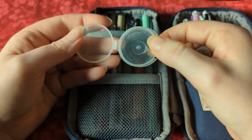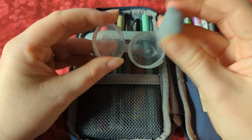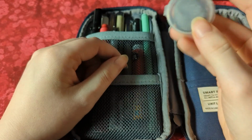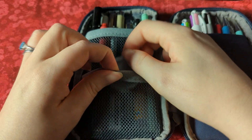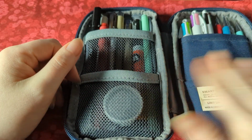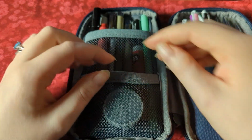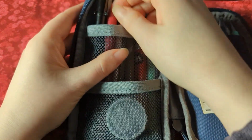I keep them in little pots that I reuse. I don't even remember where this pot has come from. I've had it so long now. But I keep them in pots in order to prevent cat hair from getting in them, because cats, but also dust and things as well, because pencil cases end up gathering all kinds of stuff as you use them, and if you just leave it in your pencil case, it's gonna get dusty.